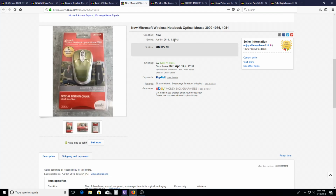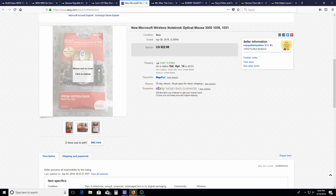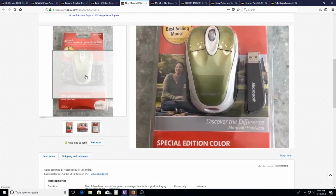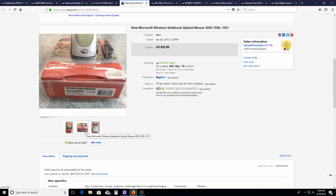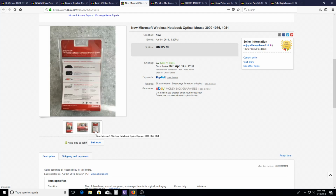This sat for a while. I think this sat for, well, I guess not a while, a couple months maybe. Because I know the original price I had was I think 27.99, and I just dropped it down. It's new in the package, and this is actually again my desk at work. So I took this picture while I was on my lunch or something at work.